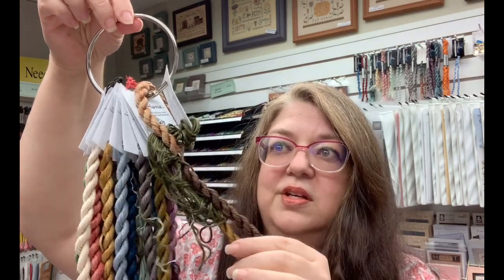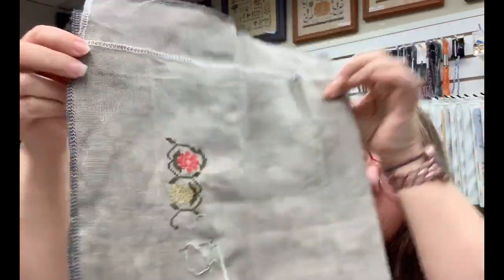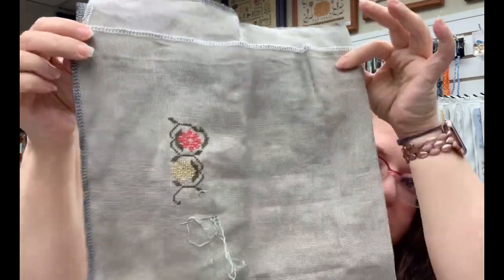And so here's sometimes how I do my thread. I put it on a ring and just use the card that comes with the thread. I keep it all in here. And so I decided to use vintage wood smoke, and then I've started in the upper left corner like I talked about that I usually do.